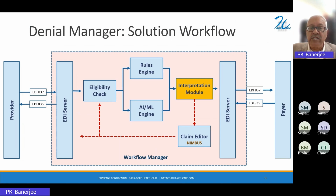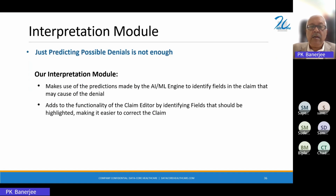Next, we look at another module which is very important in the case of denial managers or other products which use AI/ML technology, because just predicting possible denials is not enough. AI/ML models are notorious in the way that they are conceived as a black box, where you have an input and an output, but we don't know what's going on inside. So our interpretation module makes use of the predictions made by the AI/ML model to identify fields in that claim that may cause the denial. This adds to the functionality of the claim editor, which we'll come to next, by identifying fields that should be highlighted, making it easier to correct the claim.